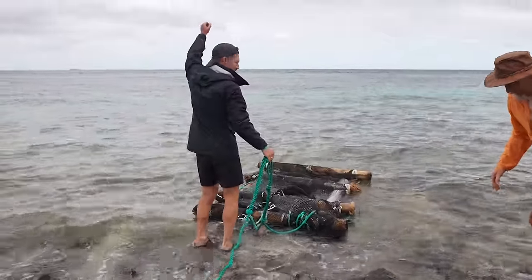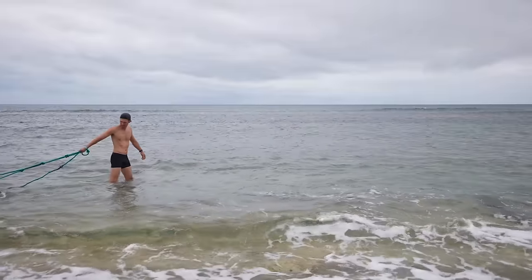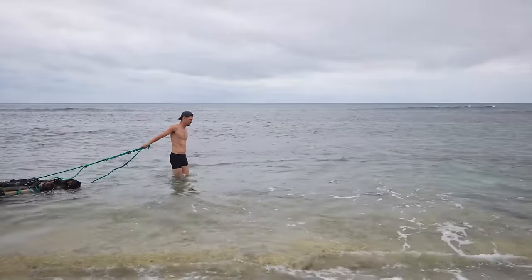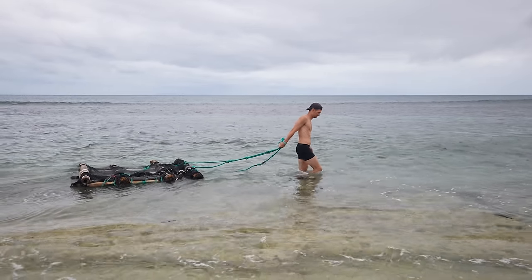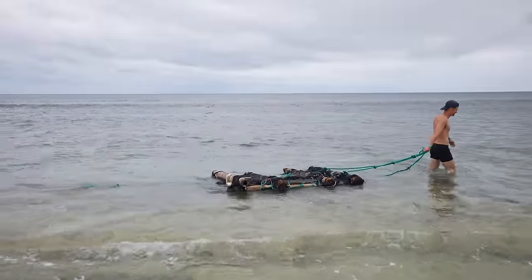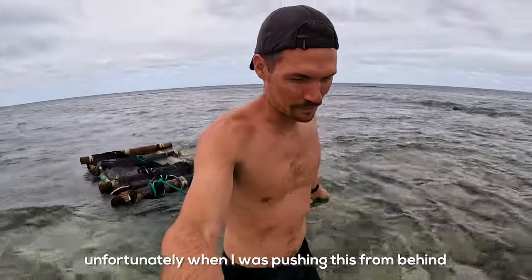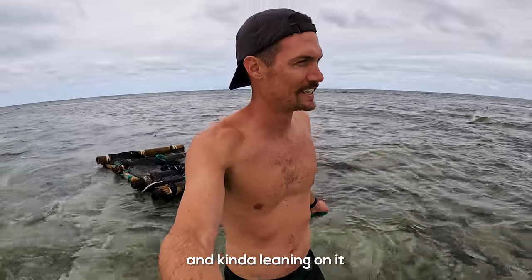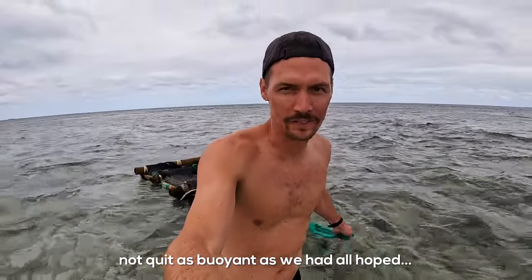It floats! Woohoo! Nate sacrificed for all of us. Stripped down to his underwear, got in the water and started pulling our raft. Didn't say a word, just started doing it. It's not quite as cold as I thought it would be. Unfortunately, when I was pushing this from behind and kind of leaning on it, I realized it's maybe not quite as buoyant as we had all hoped.